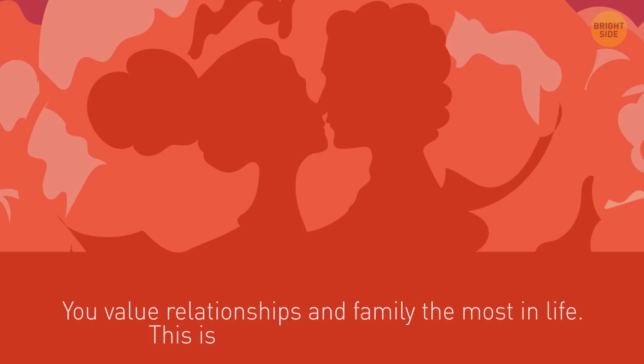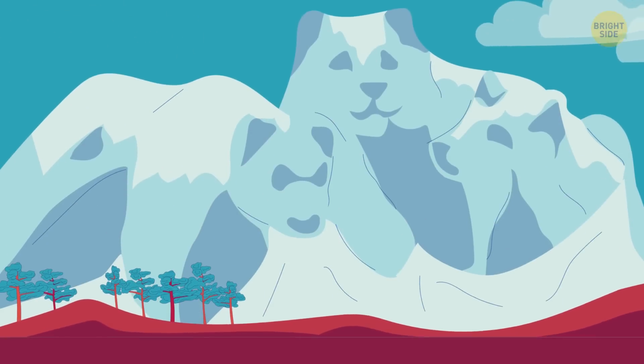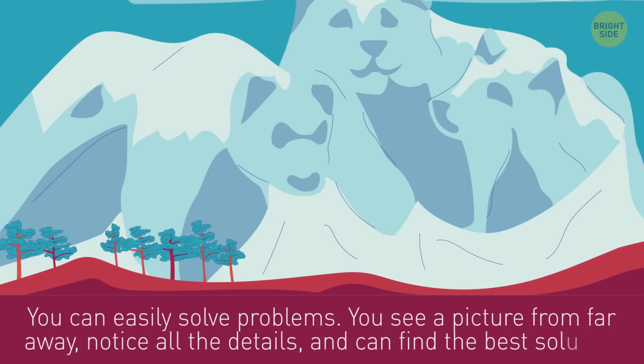But if you see a passionate kiss in the smoke, then you value relationships and family the most in life. This is the highest priority for you. Ooh, cute bears. If you saw them first, then you can easily solve problems. You see a picture from far away, notice all the details, and can find the best solution.